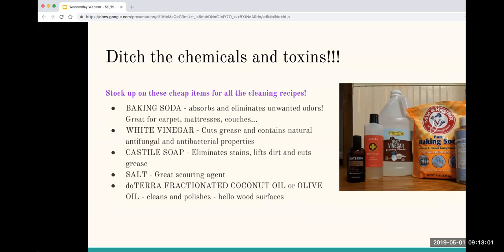So ditch the chemicals and toxins. This is a picture that I took of just stuff I had at my house, and these are some things that you'll want to have on hand. Baking soda is really great at absorbing and eliminating odors. You can get a slightly larger bag at Costco for like $6 or $7, and it's going to last you for months. White vinegar is also something that you definitely want to have on hand.